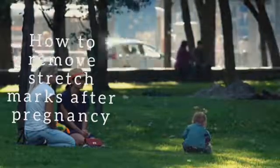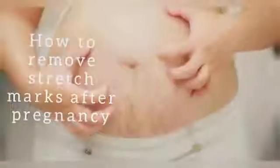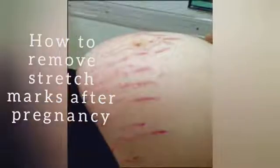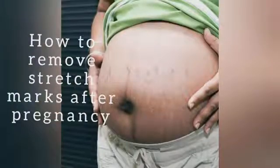Stretch marks in pregnancy are a common issue, and it's not that bad. But after the pregnancy, a beautiful woman needs to put herself back in shape. Somebody mentioned cream, and before the cream, there are some other things we need to look at immediately after the woman gives birth. Getting rid of stretch marks after giving birth is something that needs to be looked into, and we have to look at it one after the other.